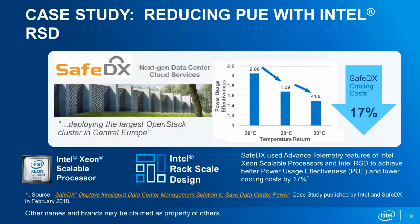But that's, to me, just a kind of a temporary point-in-time type of benefit. What is really interesting now is using advanced telemetry for power and thermal to do workload-dependent cooling. Right? Typically, when you have your data center, you run your standard hot aisle or cold aisle, and the entire aisle needs to be cooled consistently.